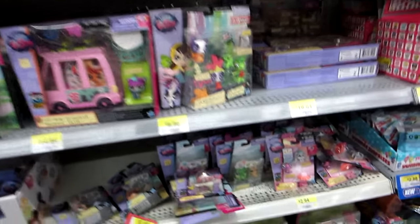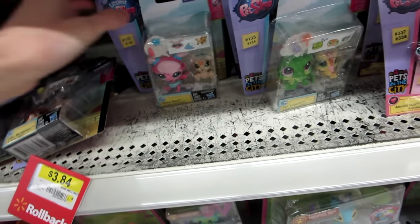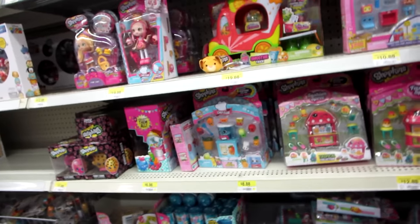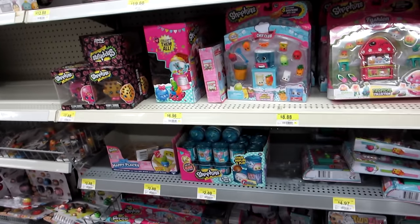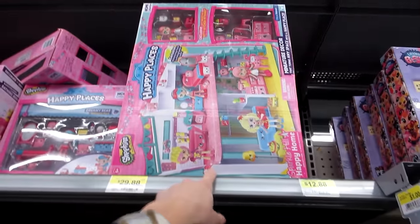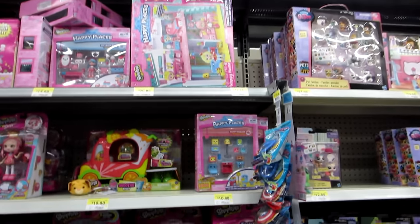Then here's some of the packs. This is a little bit of a mess, but I haven't seen this one. Cool. And then let's see, they have some Shopkins, of course. See, they have the exclusive Happy Place's House Home Studio, which I have to review with you guys.